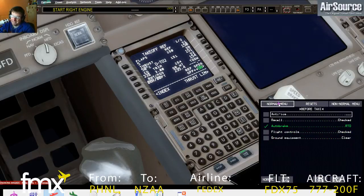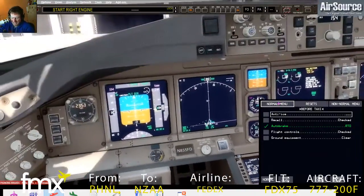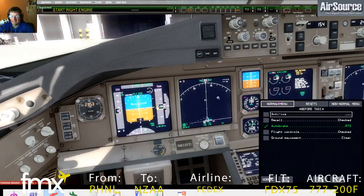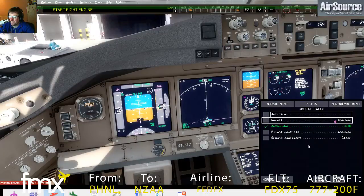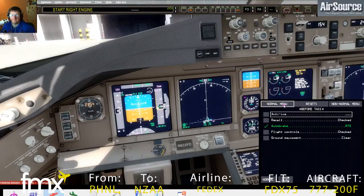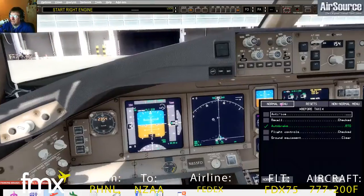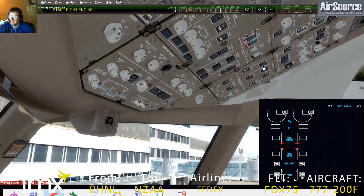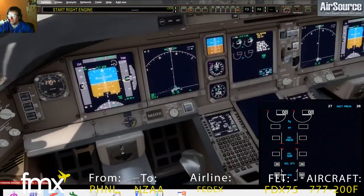Oh, I broke it. Let's get out of here. I want the nose to go left. Because you can't close it once you get stuck there now until after you've started the engines. Which is fine. Happens occasionally. Just leave it in the engine so we can watch those come up. Hello, Captain. We are ready for pushback. I'm gonna leave it like that with a pack on. I'm hot.